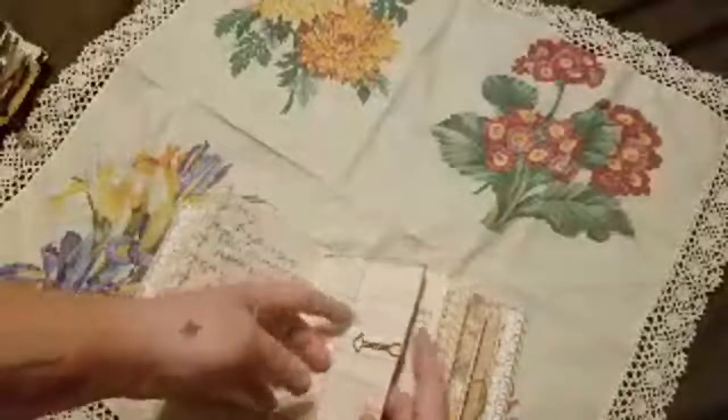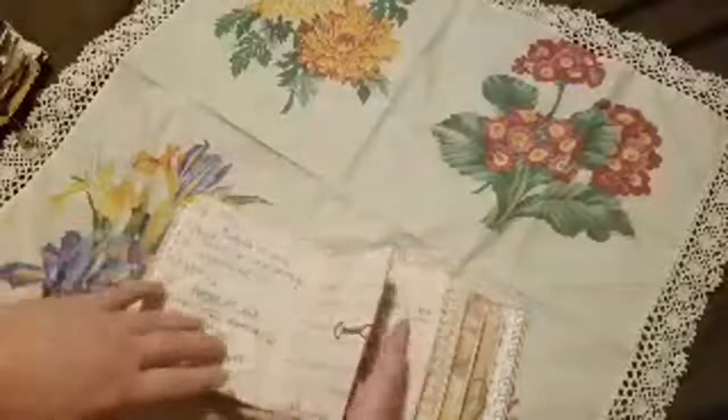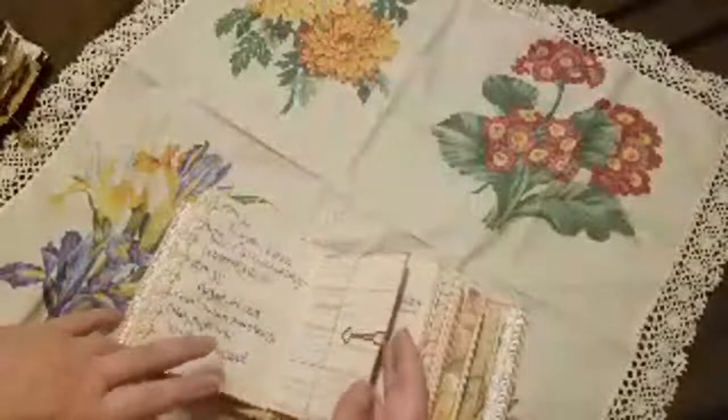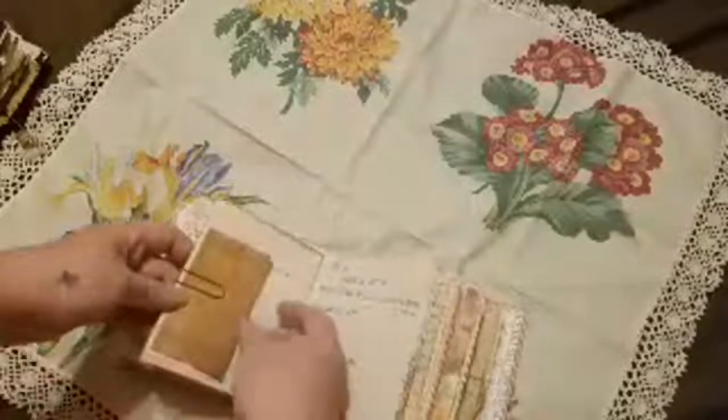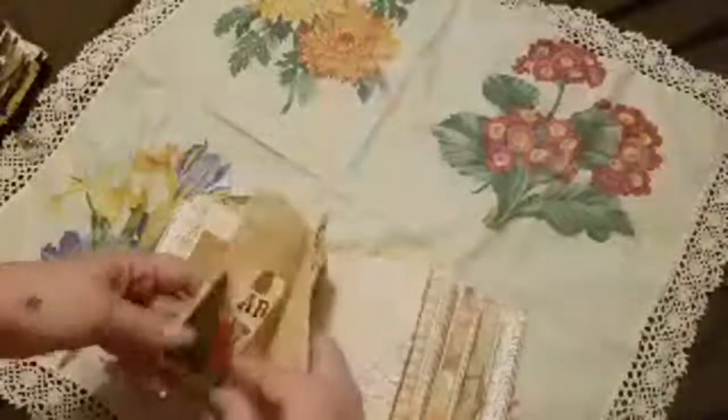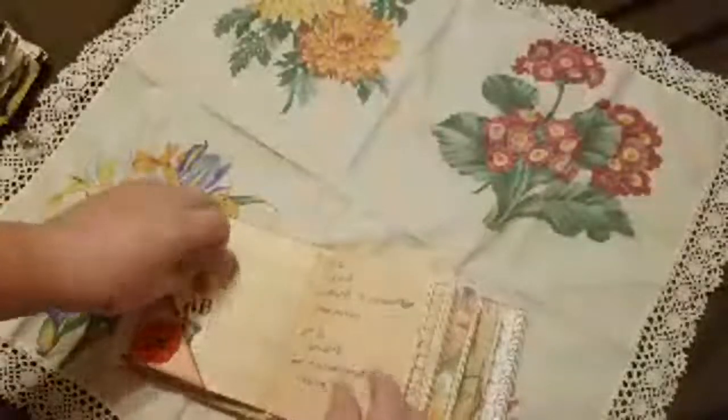And these cool paper clips with pockets. In the pockets, I've been putting like shipping receipts. And in the other ones, I put people's business cards and stuff in. I mean, this cute, like a little flower tuck. This I actually got with a purchase.